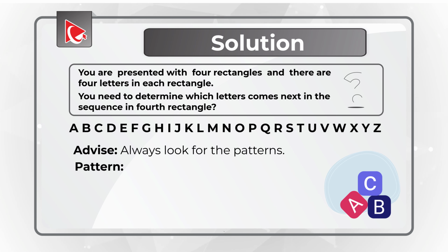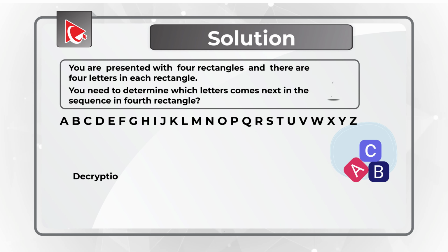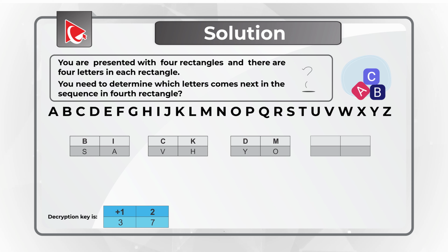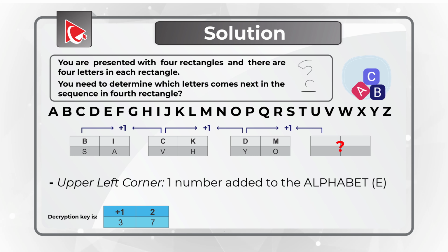As you might have guessed, the letters of the English alphabet are incremented here by a certain number. The increment number is different for each section of the rectangle. And the decryption key, if you're familiar with encryption and decryption, is 1, 2, 3, and 7. Let's look into details. Let's start with the upper left corner of the rectangle and look at the existing sequence. You see that the letters are B, C, D, and they match the English alphabet 1 to 1. So the next letter would be E.